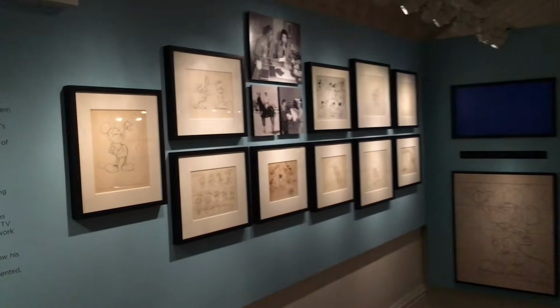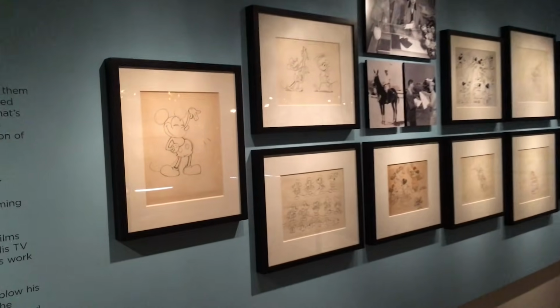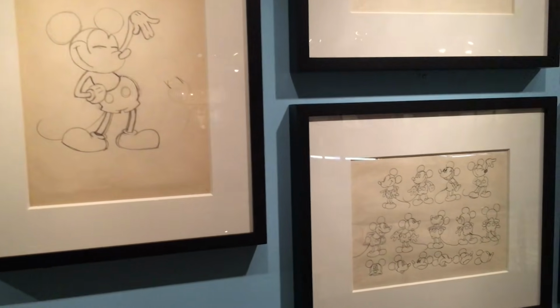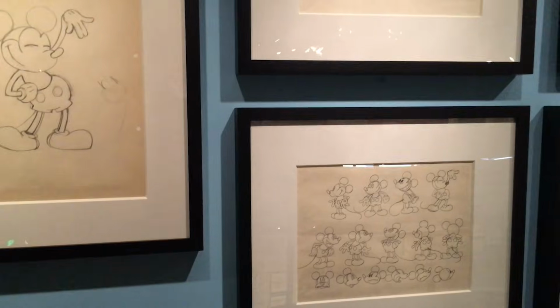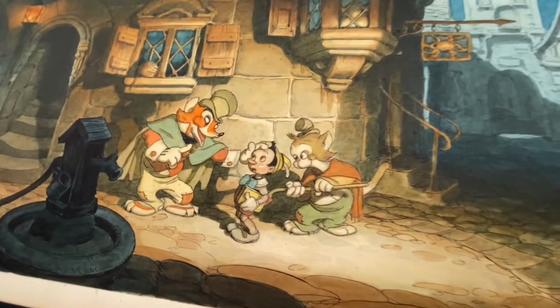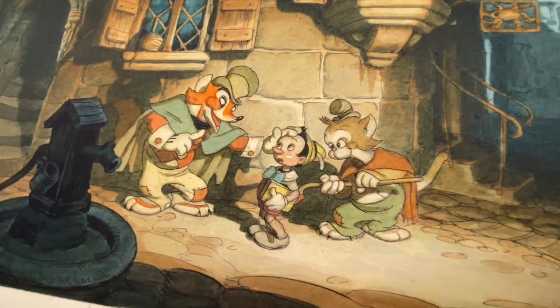There's a temptation always to talk about value, and I always think that's not important in terms of dollars and cents. But culturally, Mickey Mouse was admired around the world, and Walt Disney was a huge celebrity because of this drawing. And talk about culturally relevant, here's Pinocchio.